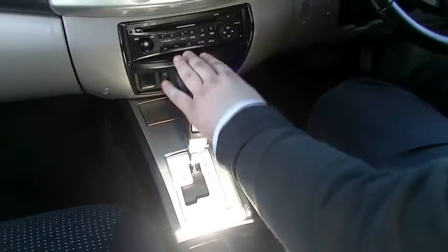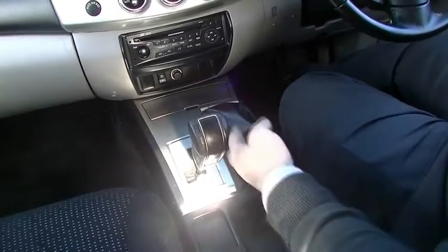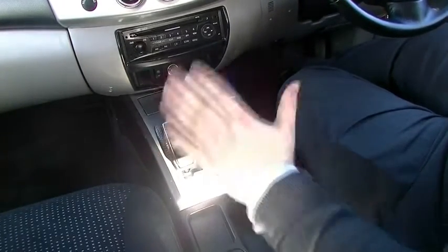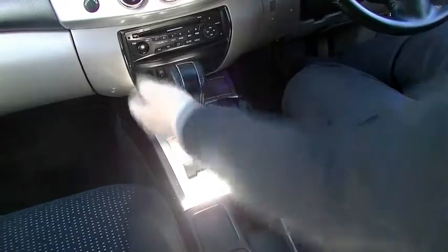Now, as I mentioned before, we've got a 5-speed automatic here. Of course, you can drop it into D for drive, but if you're going downhill, say in a 4-drive situation, you might want to just select first gear, just so you can idle down the hill, which is nice control. Pop it into park.